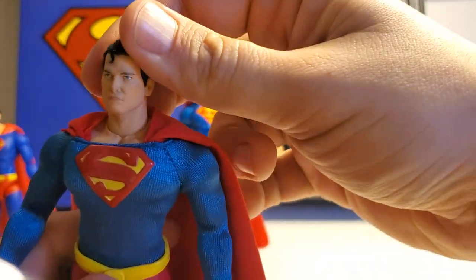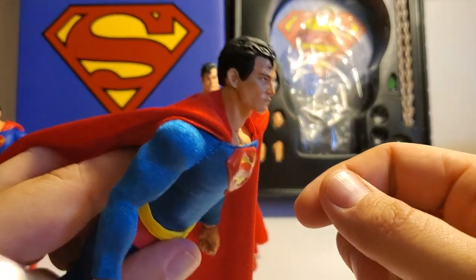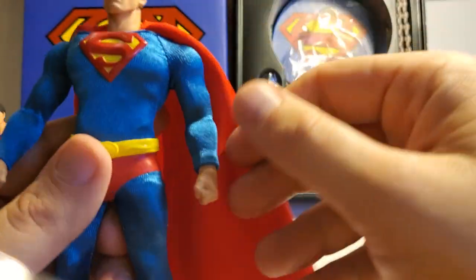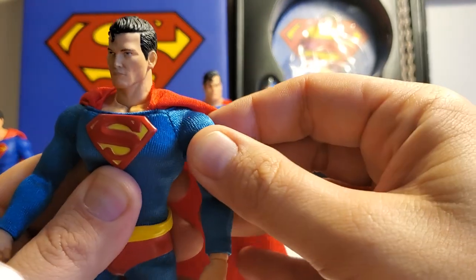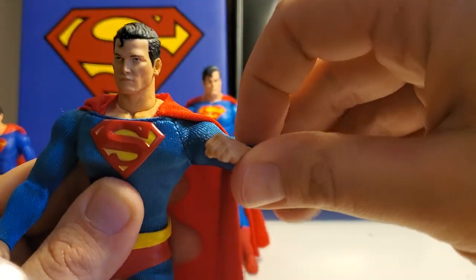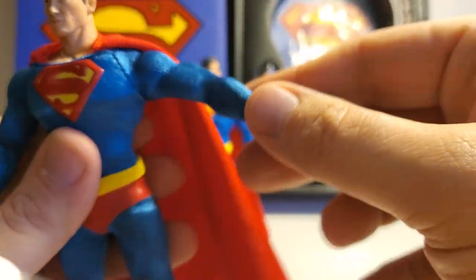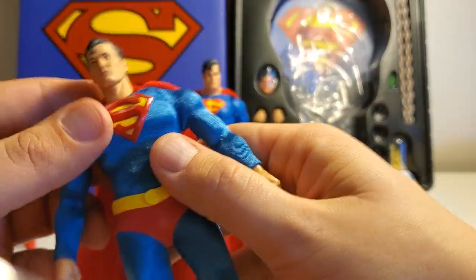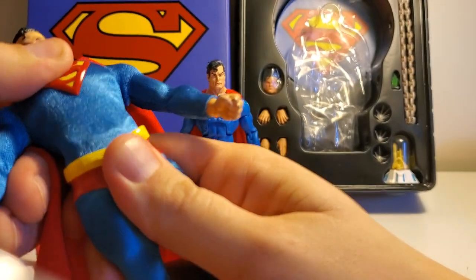The articulation is amazing. Head goes back that far, goes down that much. I'm really afraid to touch this. We got the butterfly joints on the inside. Not too much movement there. Arms go all the way up. We got double jointed elbows. Just trying to be really careful because I don't want to damage this fabric because it's such a nice figure. We have a little bit of crunch. Not much.